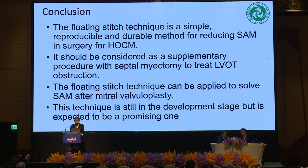The floating stitch technique is a simple, reproducible and durable method for reducing SAM in surgery for HOCM. It should be considered as a supplemental procedure with septal myectomy to treat LVOT obstruction. The floating stitch technique can be applied to solve SAM after mitral valvuloplasty. This technique is still in the developing stage, but it is expected to be a promising one.